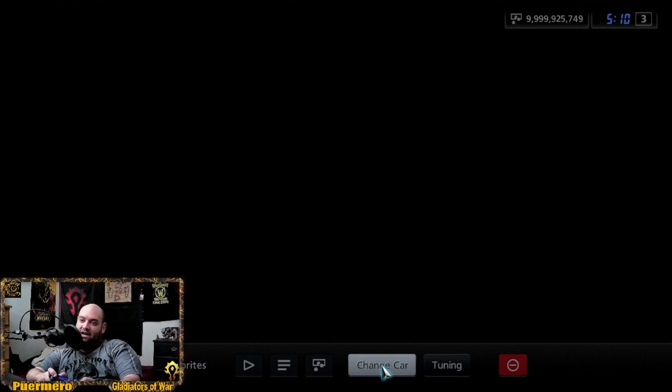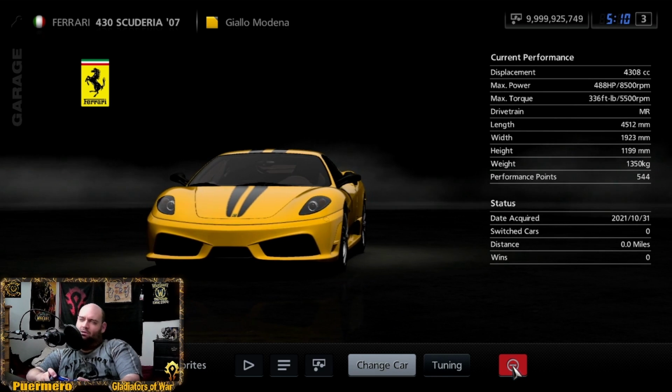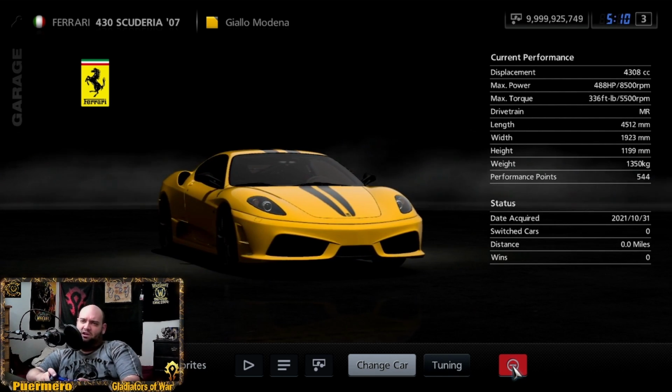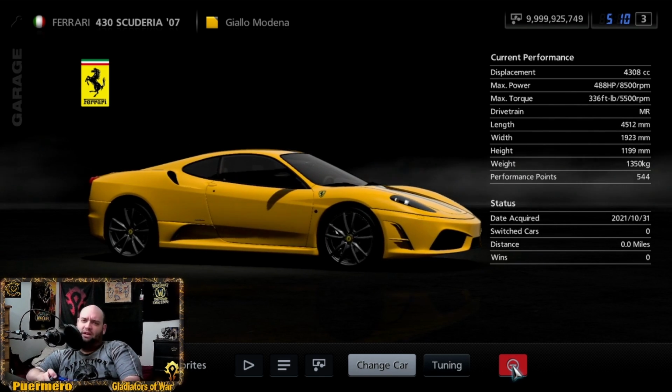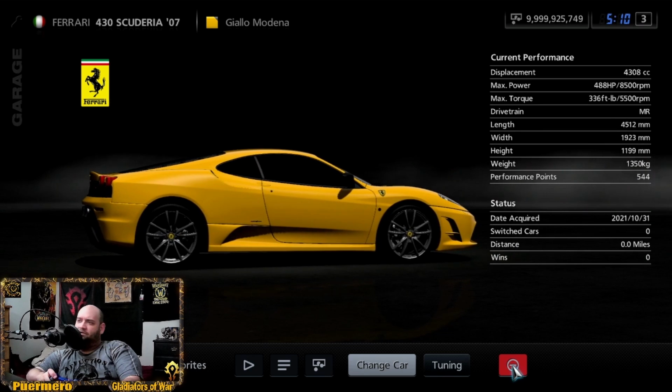This is technically the one I like, the 430 Scuderia. I don't know why I like it. It's interesting. For some reason, I like the styling on this car, especially considering it's black and yellow. Yeah, this car is pretty nice. 488 horsepower at 336 foot-pounds of torque.